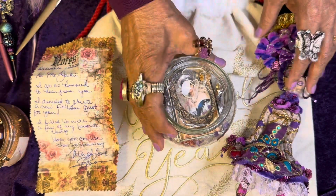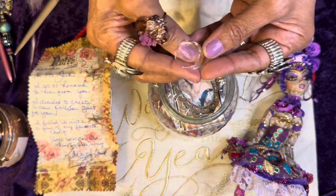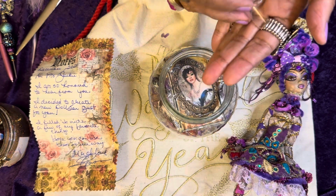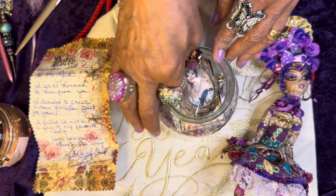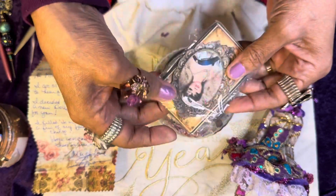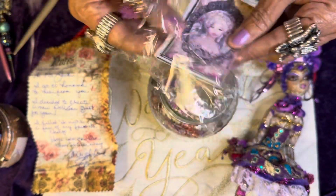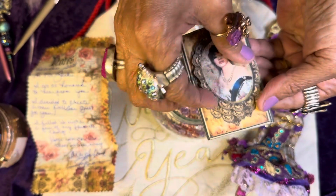And let's see the contents inside. I'll show some. Well, something there has broken. No problem. You know how they do with the postage. Looks like it was a little bottle. Here we have some cards. Ephemera. I'm sorry, I'm holding it the wrong way.